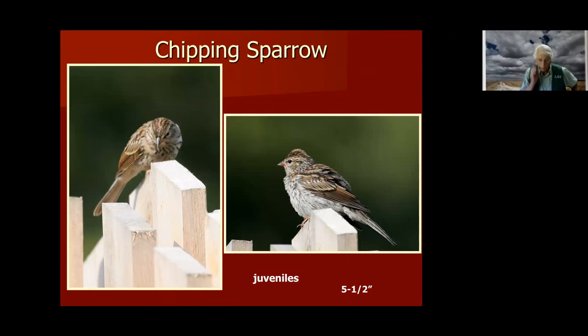In the fall, when the young come by, they don't have a rufous cap. Again, you have to learn what the young look like compared to the adults. The chipping sparrow juveniles have these brown and black streaks on the head with kind of a pale median stripe like that, a black eyeline, and streaking on the underside.